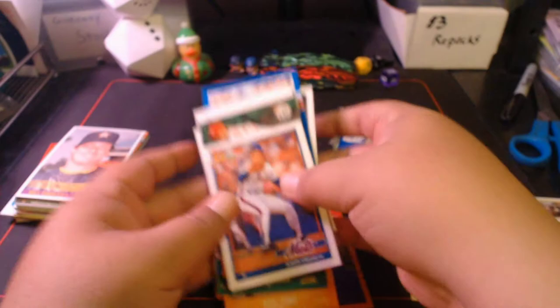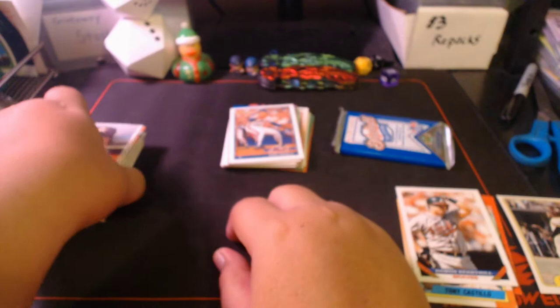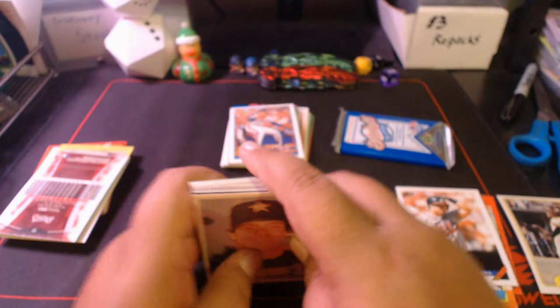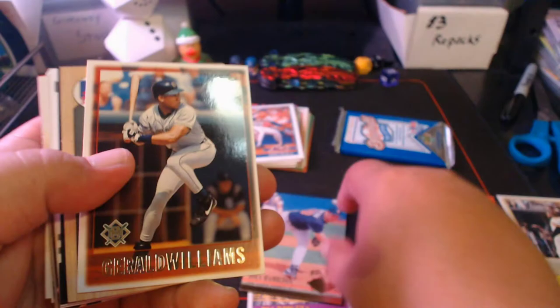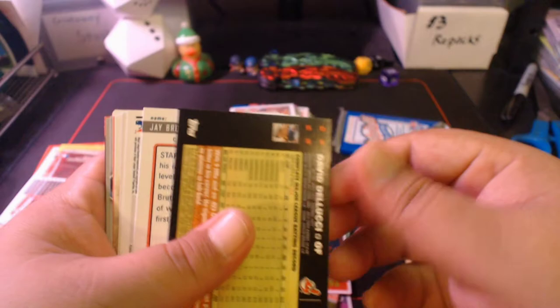I already hit a couple PC cards in here. At least one Hall of Famer and Braves. That was another thing with the boxes last year, just the lack of Hall of Famers. There's a Bill Dawley 84. Here's a Joey Hamilton, Ultra Rookie. Gerald Williams. Craig McMurtry. Here's a Brave. I think I had that card. Here's some more 2000 stuff.